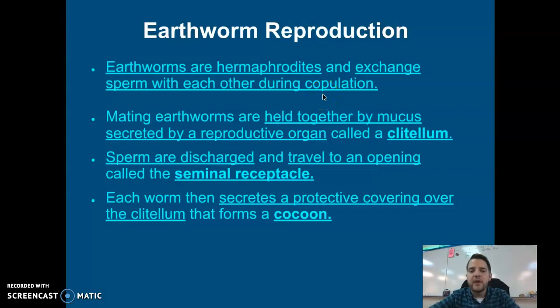Earthworm reproduction can be very complicated. They're hermaphrodites, and when they're attempting to reproduce sexually, they essentially will secure their bodies together in opposite directions, similar to how we saw in some of the flatworms. And they have this area of their body called the clitellum. So their entire body has segments that are pretty identical, and then they have this one section of their body where it looks like one giant segment. That's their clitellum. That's where most of the reproduction is going to occur.